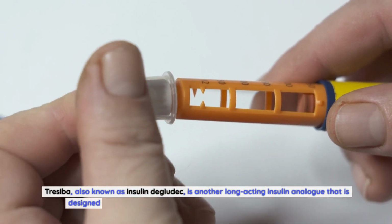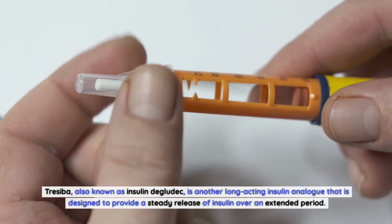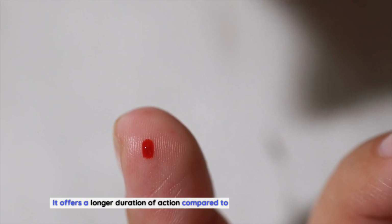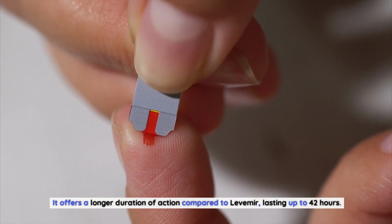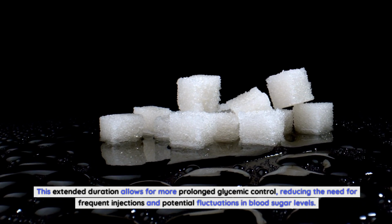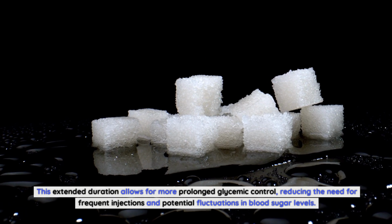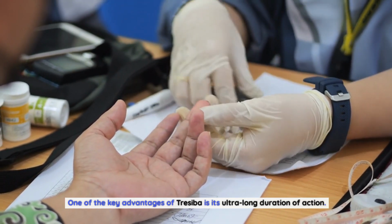Tresiba, also known as insulin degludec, is another long-acting insulin analog that is designed to provide a steady release of insulin over an extended period. It offers a longer duration of action compared to Levemir, lasting up to 42 hours. This extended duration allows for more prolonged glycemic control, reducing the need for frequent injections and potential fluctuations in blood sugar levels. One of the key advantages of Tresiba is its ultra-long duration of action.